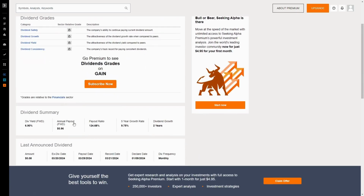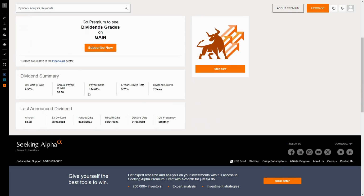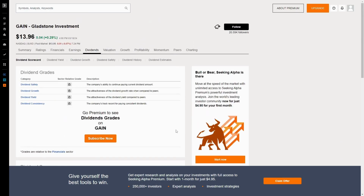If we look at their scorecard, it's almost 7% yield. Dividend payout ratio is 124.7%. But like we said, when it comes to a lot of things, payout ratio gets messed up. And so that is definitely important to note, especially when it comes to these companies, REITs especially.